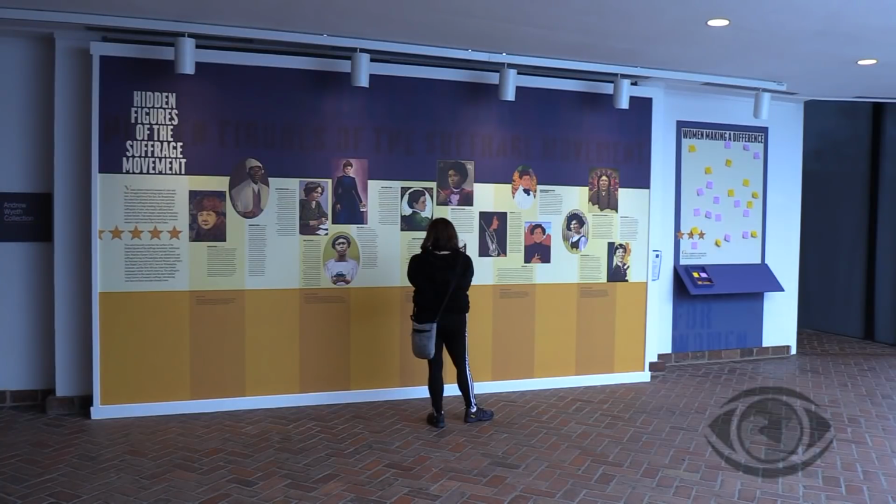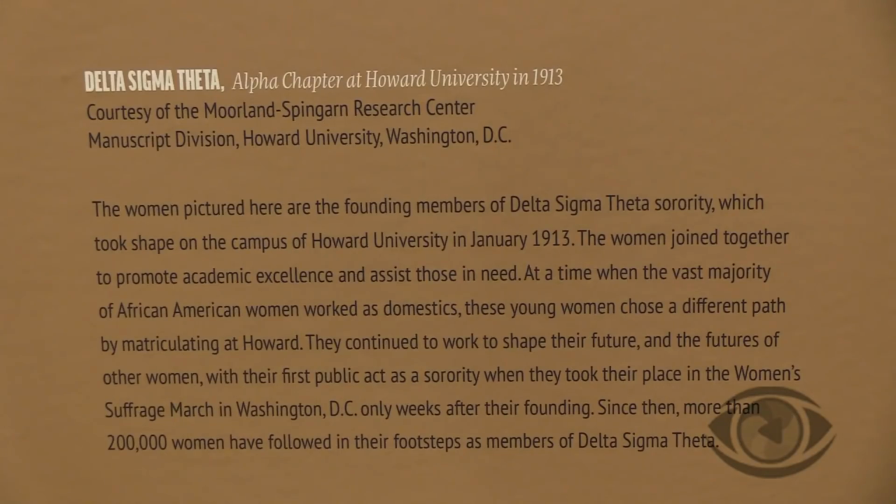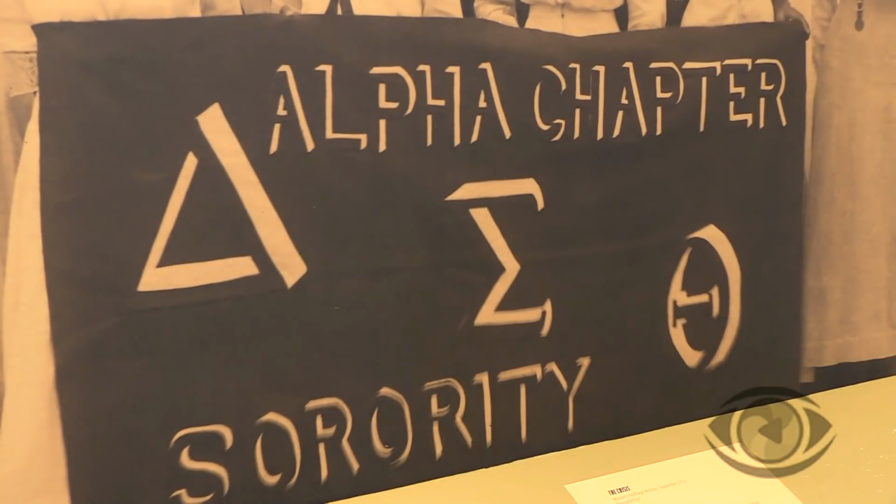So in the exhibition and in the mural that accompanies the exhibition, we both delve into certain special stories, like the story of Delta Sigma Theta, which is the only African-American organization to march in that important Washington, D.C. parade. And as you can imagine, there was great controversy over whether women of color would even be allowed to be in the parade, and there were negotiations up until the last moment. Delta Sigma Theta was a newly formed sorority at Howard University, and this was their first public act, to march in the parade.